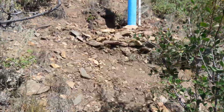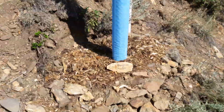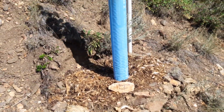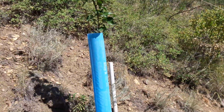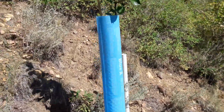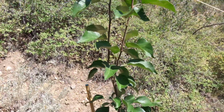This part I haven't dug a path to yet, so this is just kind of raw hillside, but I planted a Honeycrisp apple tree here, and it's growing nicely out of the tube. It's probably 4 feet tall now, and it was just barely out of the top of the tube when I planted it, so it's had a lot of growth this year, which is great.